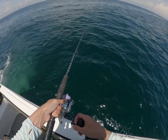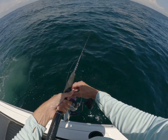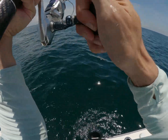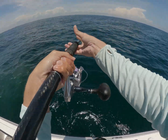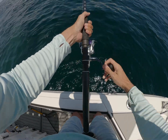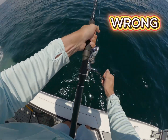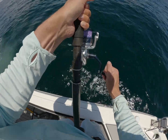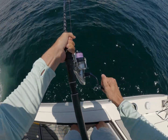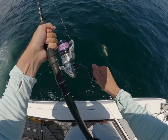It's about to get tight. Oh, somebody had it in his mouth. There we go. The damn amberjack. I think these red snapper are scared of the leader. Nope.